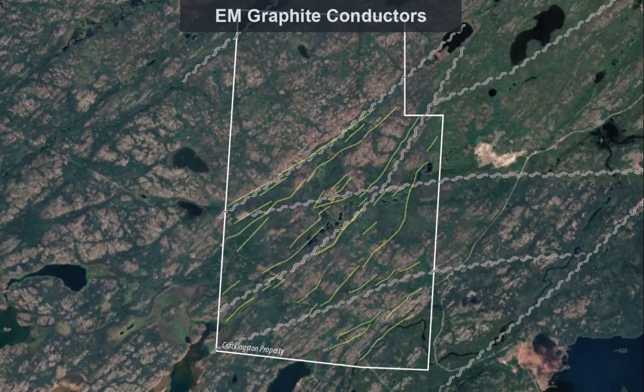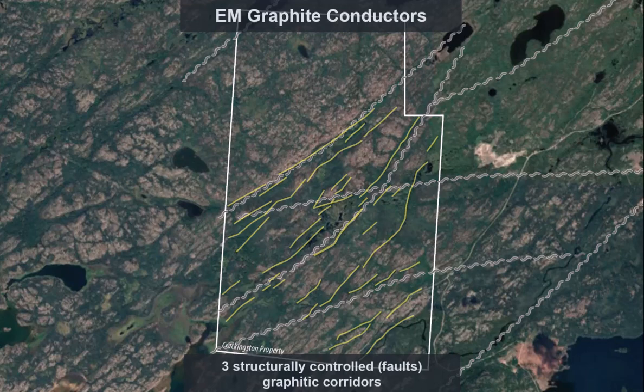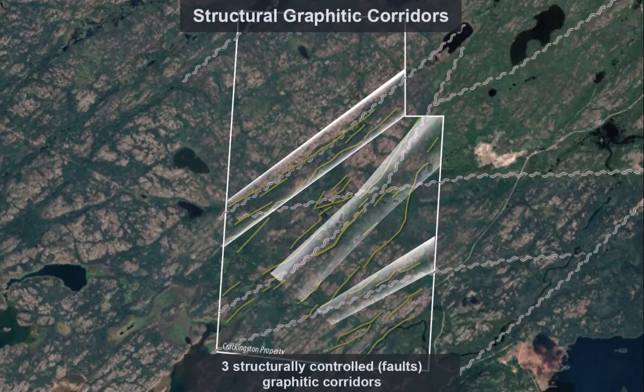In the Athabasca Basin, uranium deposits are often associated with reducing conditions provided by graphite. When uranium-bearing oxidized fluids interact with graphite-rich fault zones, the uranium is reduced and precipitates out of solution, forming high-grade mineral deposits. As graphite is an excellent conductor of electricity, graphite conductors can be detected by electromagnetic, or EM, surveys. The Crackingstone EM survey has delineated 3 primary graphite-rich fault zones, or structurally controlled graphitic corridors.